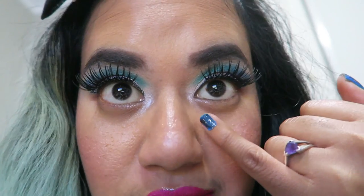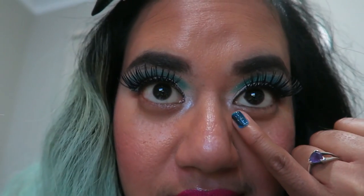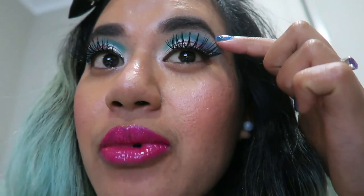Now, I also want to mention that I added highlighter in my inner corners and in my brow bone, and that was with my Santa Monica by BYS highlighter. Unfortunately, I didn't get around to filming that, but you can see it's pretty obvious, and I thought it would just add to the look and make it a little bit brighter.